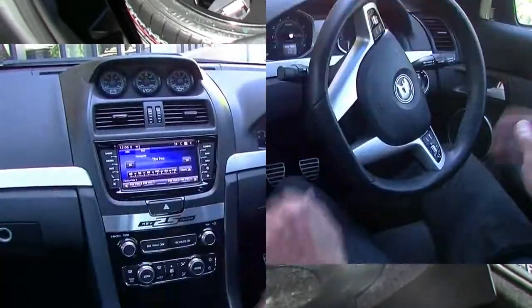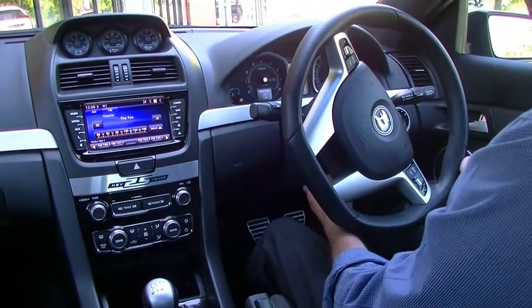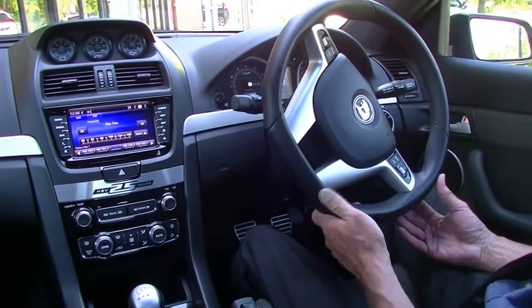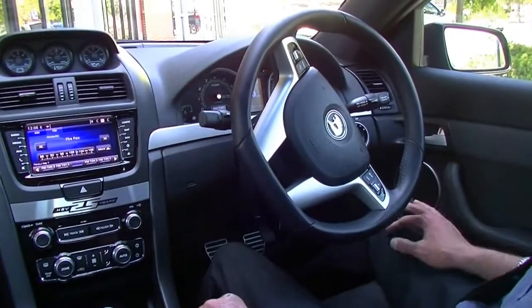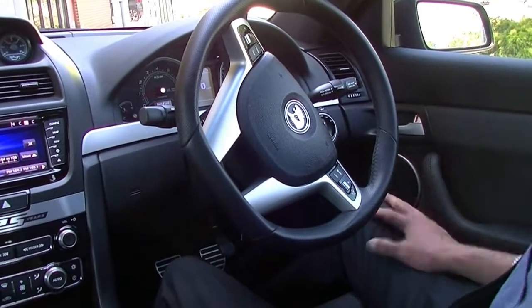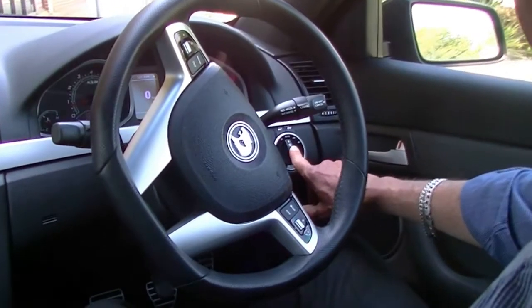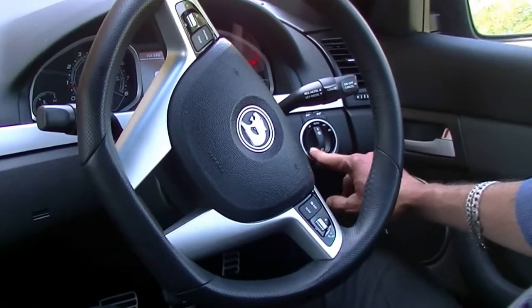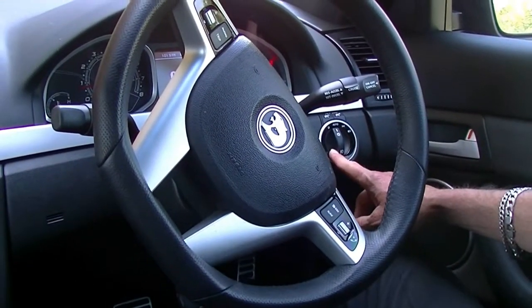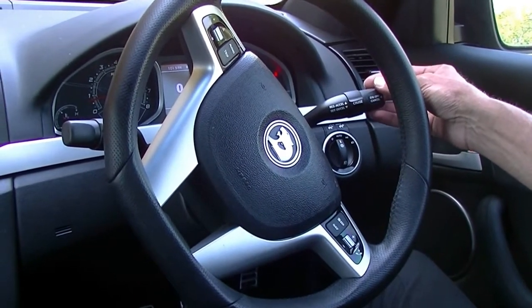So here we are inside the Clubsport now, and we'll just run through all of the interior, just showing you obviously what it has in it. Once again, more importantly, paying attention to the fact that it still presents like brand new. We've got our auto headlights, of course, so they will detect darkness and turn themselves on automatically. Our factory cruise control settings on our indicator stalk.